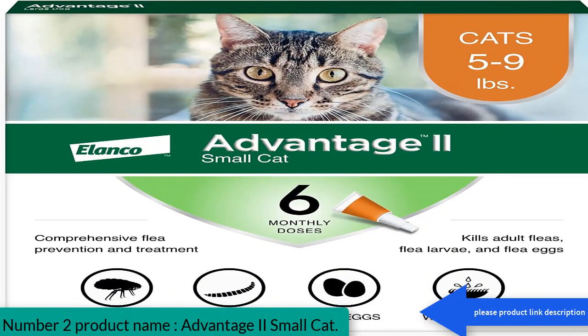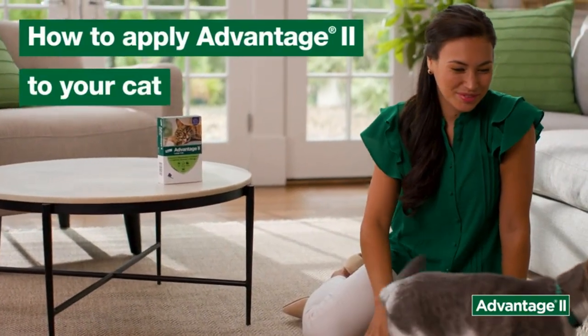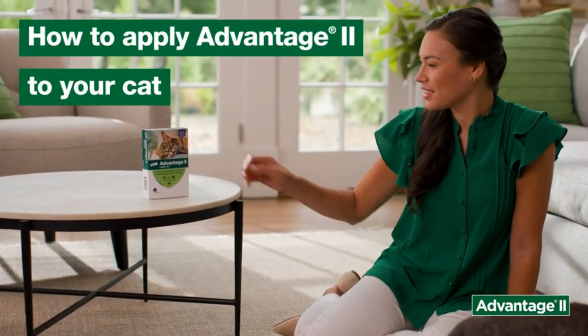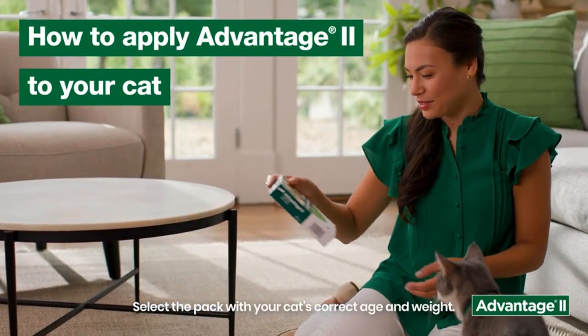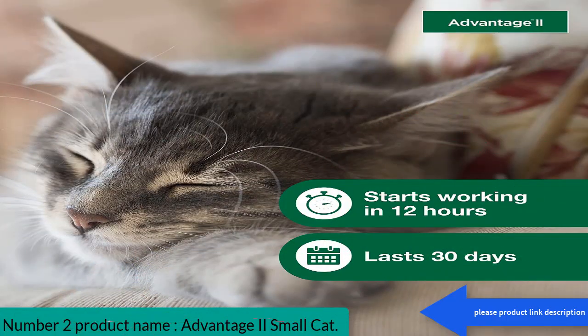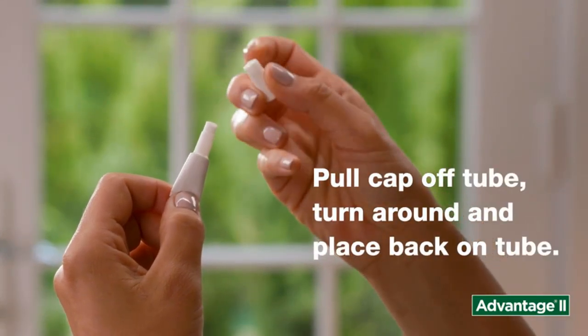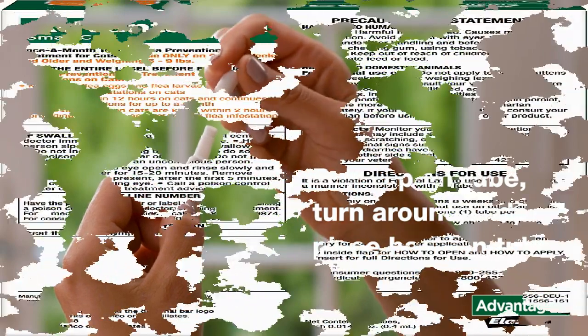Number 2. Advantage II Small Cat. About this item: Advantage II Small Cat is a leading brand in cat flea treatment and prevention for cats over 5 to 9 pounds. At least 8 weeks of age, vet recommended. Easy to apply, monthly topical treatment. No hard to swallow pills.